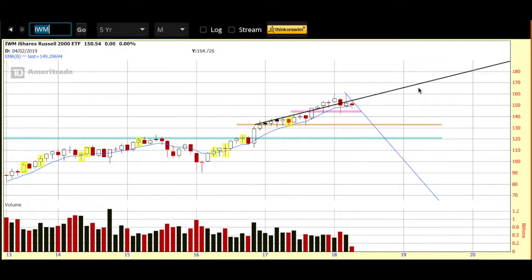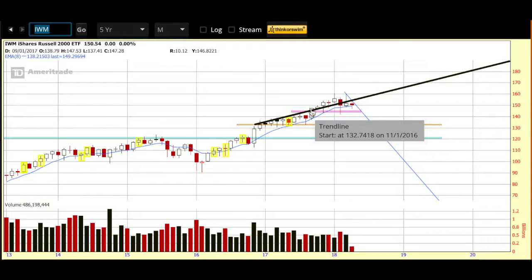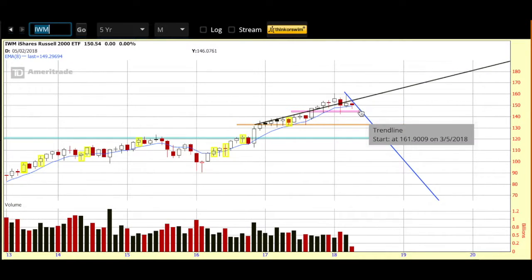So you can see that this black diagonal line is important, at least to me, because it held price in through all of 2017. Then we had this move up and over that line, and it stayed that way until February, where it sank below, and to regain the uptrend it's going to have to regain this line and move out of the blue area. So that's how it looks on the monthly.